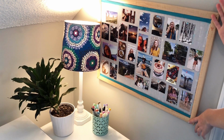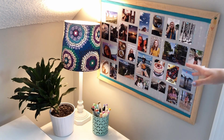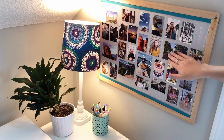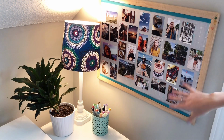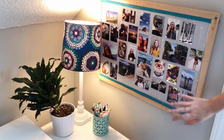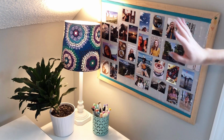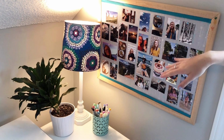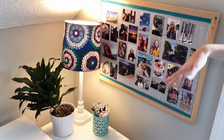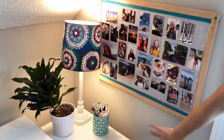And then here's my little cork board. I used to have inspiration things on it, but right now it is holding all of my favorite photos. So I basically took a bunch of photos from my camera roll and printed them out and arranged them on here and pinned them up. They're all photos that make me really happy. There are different travel ones, different ones of me when I was super happy, camping, food, stuff like that. So this makes me really happy every time I look at it.